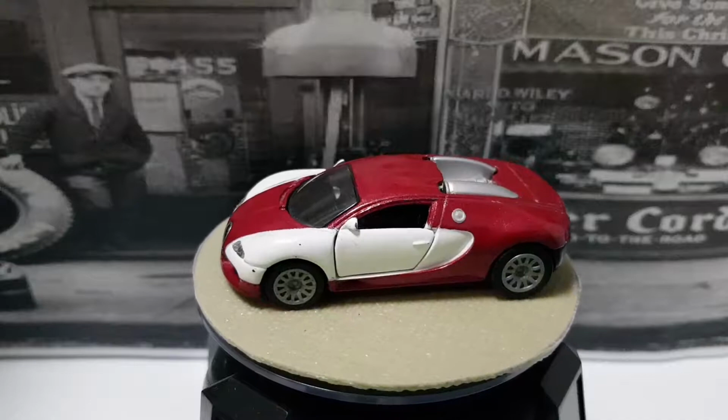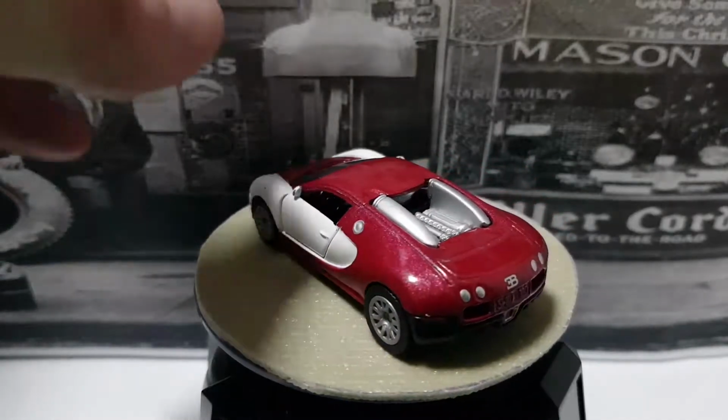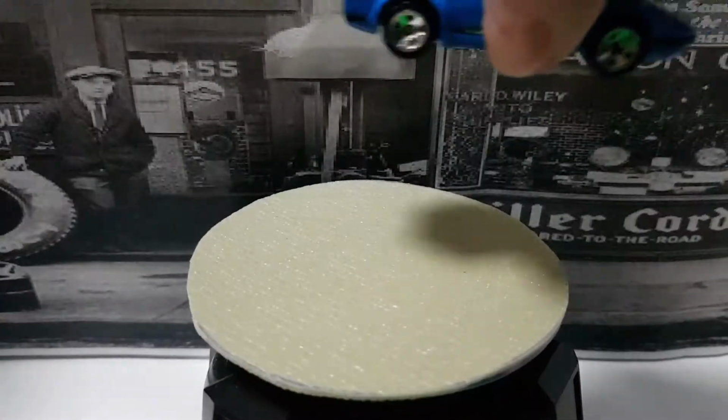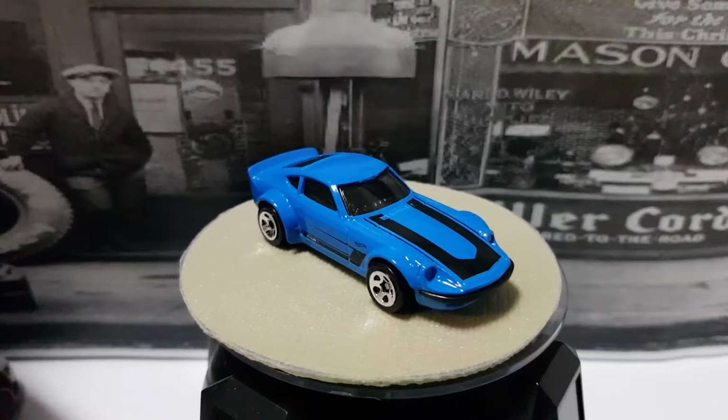Second one I got was the Nissan Fairlady. This is a fairly late one. There's the Fairlady Z. That's quite nice.